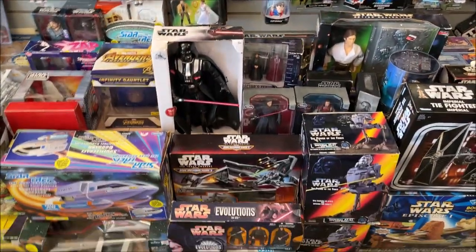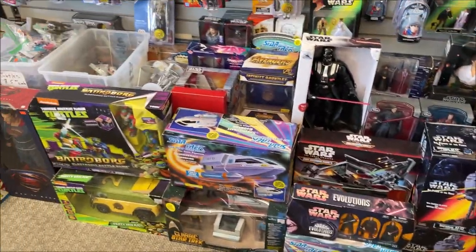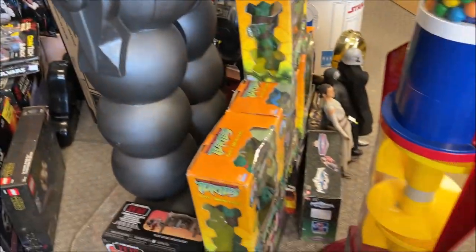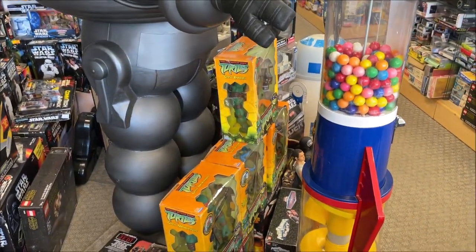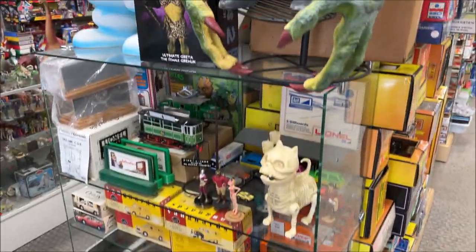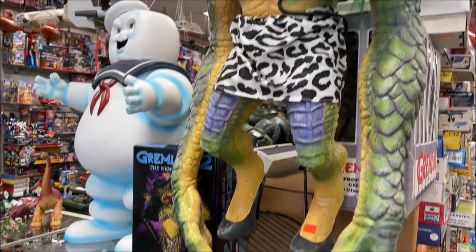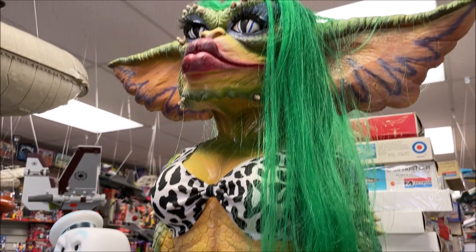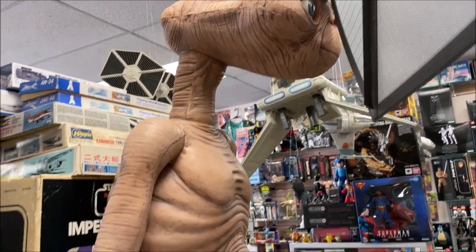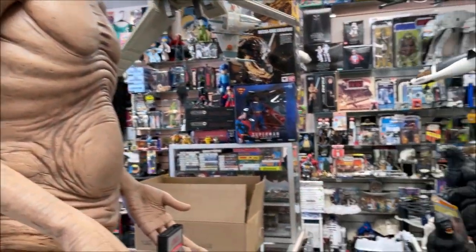And you have to pay attention because he does have stuff on the floor there, boxed. He has some modern loose figures bagged up in the bins. There's the 2003 series Giant Ninja Turtles in the box. So those were kind of cool to see. This is in the middle of the store. He has this giant female gremlin statue, as well as this giant E.T. And in between them, hanging from the ceiling, is the Black Series TIE Fighter.